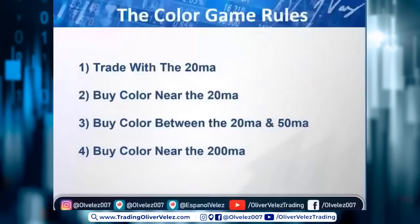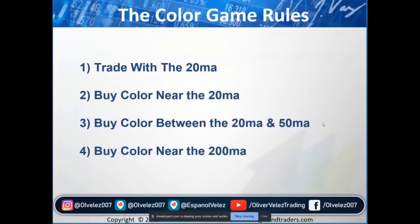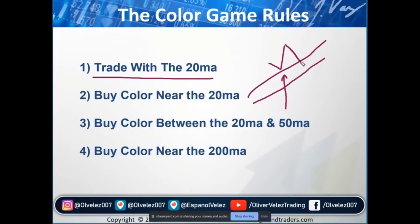All right, the color game, you know this. Here are the color game rules, traders. We're going to trade with the 20 period moving average. So if the 20 is rising, we're going to buy. Remember, you come in, buy. Boom. Or if it slips back between your two moving averages, boom. Right? So you're going to trade with that 20 rising.